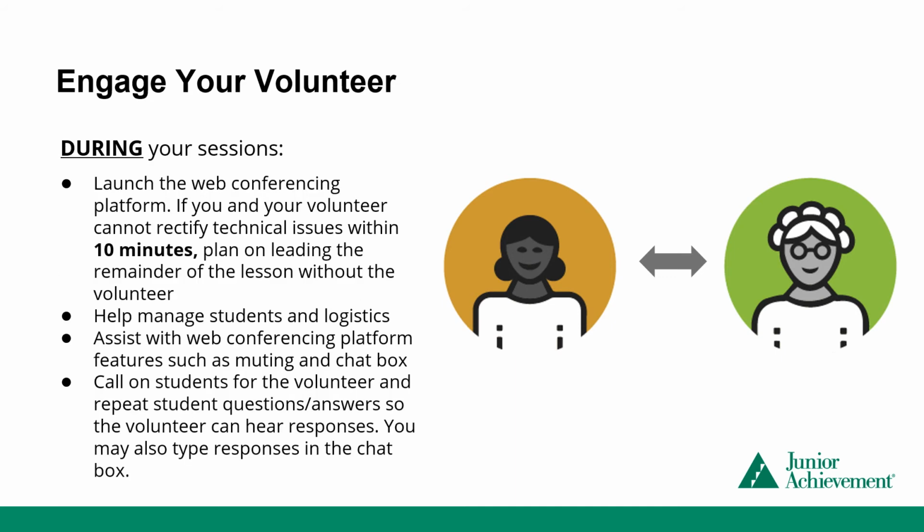Once it's time to begin your lessons, I wanted to outline your role in the classroom. You'll be the one to launch the web conferencing platform. However, if you and your volunteer are having technical issues within 10 minutes, plan on leading the remainder of the session without the volunteer. Help manage students and logistics. Assist with web conferencing platform features such as muting or the chat box.